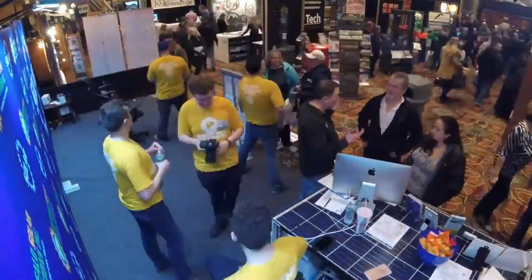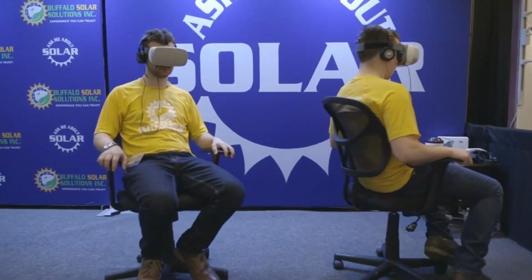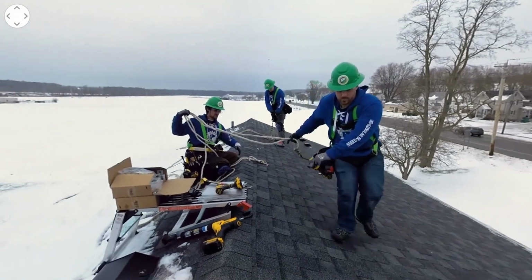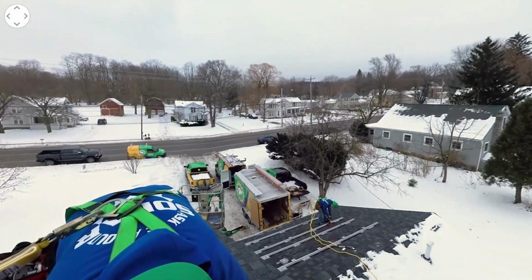Now, in sales conversations, instead of explaining the installation process, potential customers can put on a virtual reality headset and view it. It was all about giving people an experience as if they were on the roof without having to be there, but still kind of educating people.